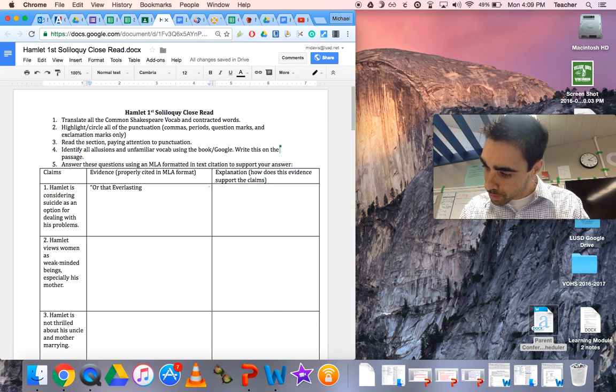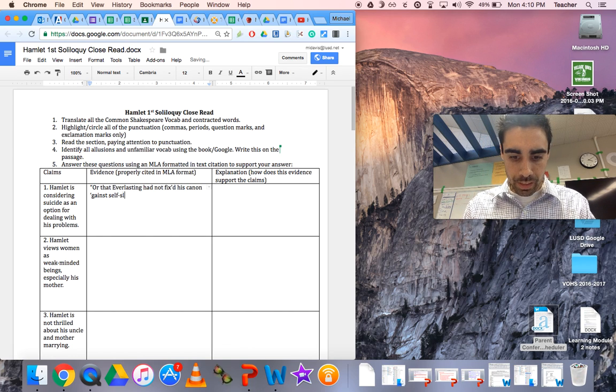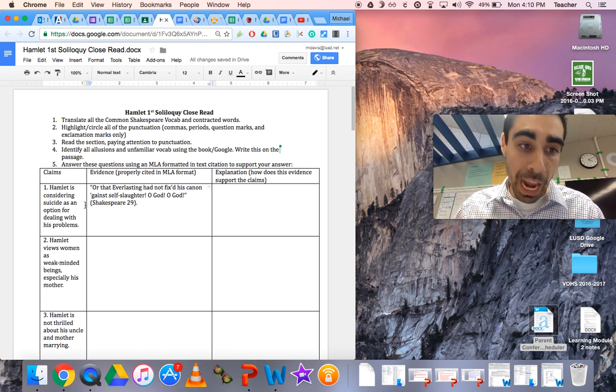"Oh, that the Everlasting had not fixed his canon against self-slaughter." And then he says, "Oh God, oh God." Quotation marks, I'm going to cite it, Shakespeare 29. Boom, period's in the right place. Here's a piece of evidence that proves Hamlet is considering suicide as an option for dealing with his problems.